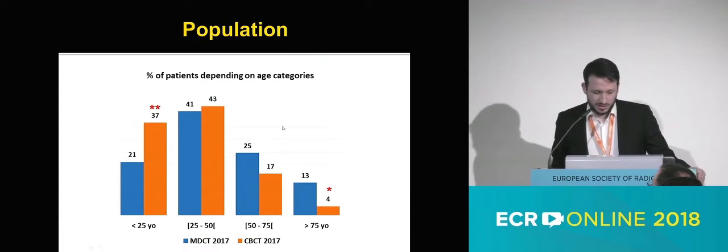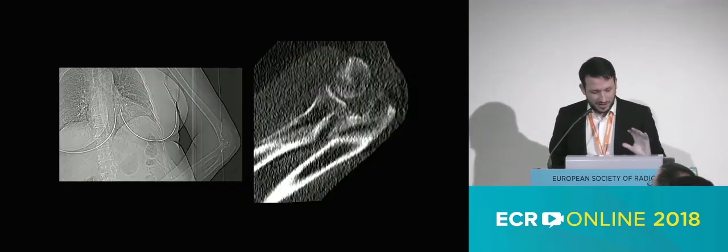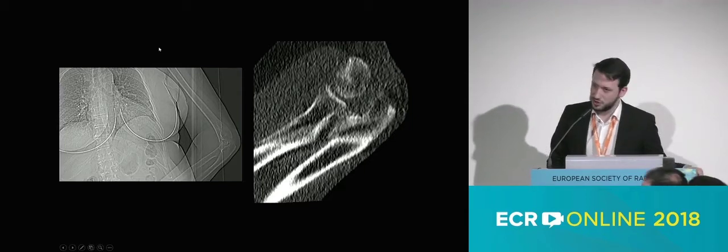In the middle there was no difference, but for the old patients, you may think that since they are old, they're going to move, and it's not going to be fine. I think these are two bad examples. I'm going to show you why.